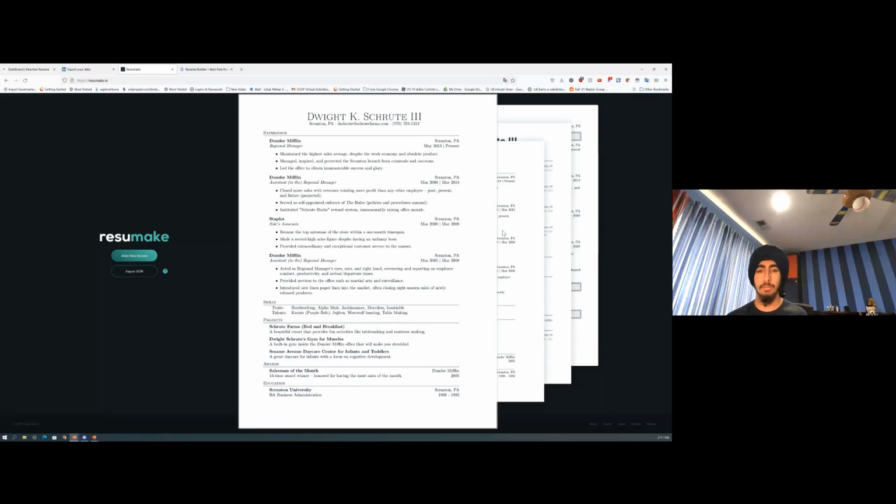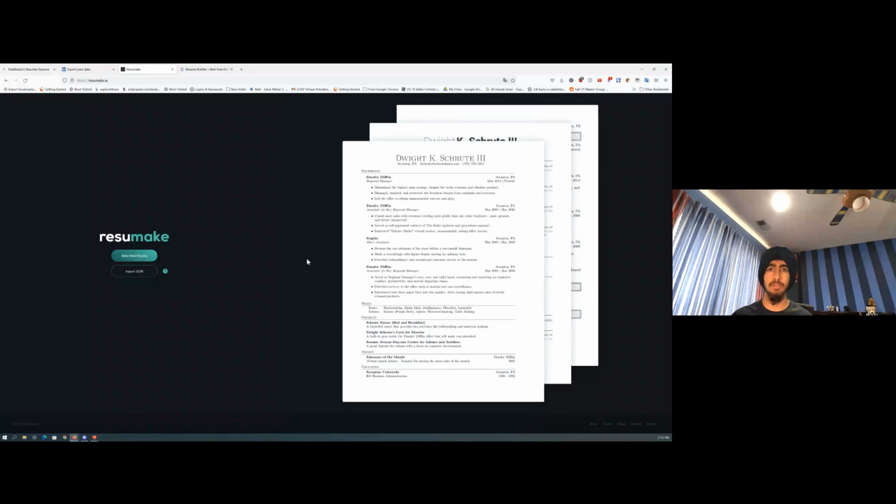In fact, some companies actually prefer a bare bones format, because sometimes they have text scraping algorithms to take information off your resume, and if you have too complicated of a resume, that can mess those algorithms up. So it's sometimes better to have this sort of bare bones resume. But anyways, here you can import JSON just like all the other websites.